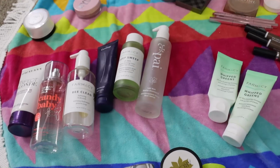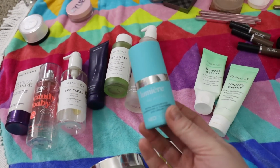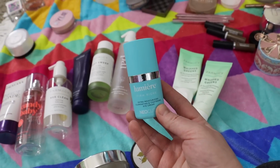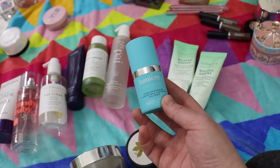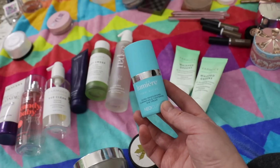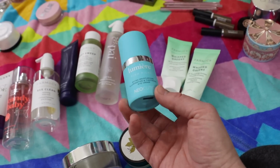And then a Neocutis Firm Rich Extra Moisturizing Illuminating and Tightening Eye Cream. This is a very expensive product, and I had this as a backup, and when I went to crack it open, it was separated and funny looking, and I was annoyed because I spent so much money on it. So I haven't repurchased it since. This is not empty. It got weird.